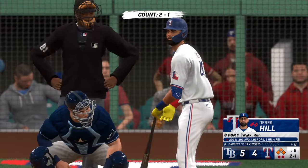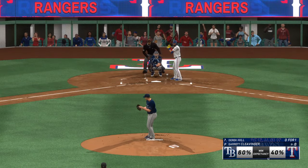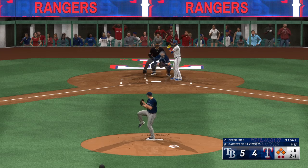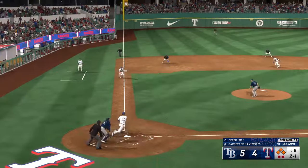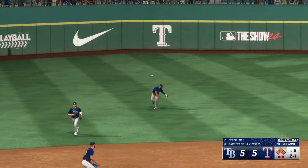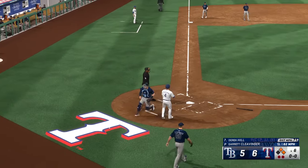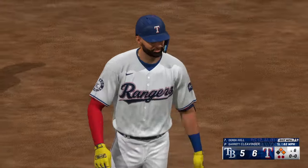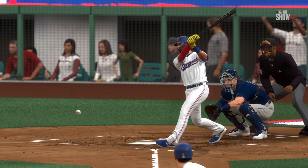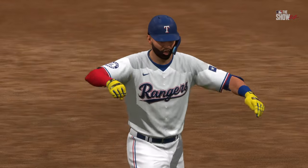Derek Hill stepping in for the Rangers. And there's no doubt that they'll feed off the energy from this crowd, right? I mean, yeah, I'd say the intensity level has gone up a few notches for sure. To third. And it gets by him. One runs in. The throw home. Safe. And it's 6-5. Oh, a huge two-RBI swing of the bat right there. Just one of those seam-high base hits through the infield. He just kind of rolled over on it a little bit, but sometimes those can find a hole and get you a knock.